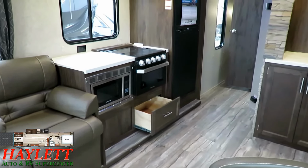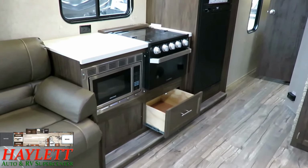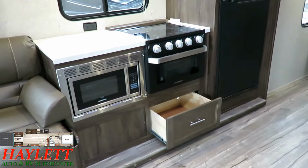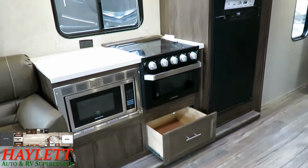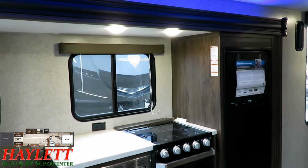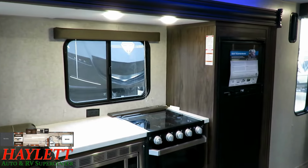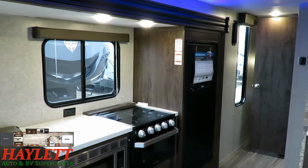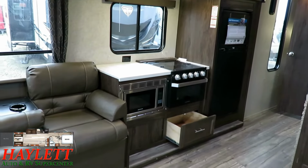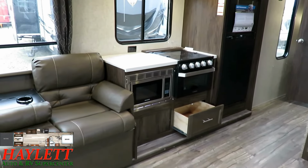I don't think every RV should be this way, but I do think this is more effective for more people. Because now, instead of wasting overhead cabinet space, we can enjoy either more overhead cabinets, or we could enjoy a big window like this. And big windows in kitchens, that is something this industry is severely deficient about adding. Now, with the microwave down low, if you're cooking something hot, no big deal.